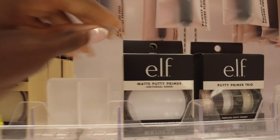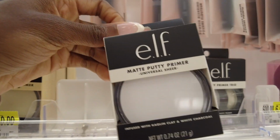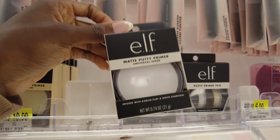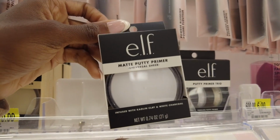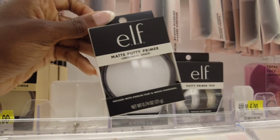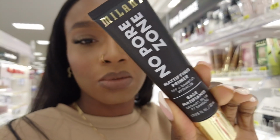So if you're really oily, they have a matte putty primer as well. I forgot to mention that when I mentioned the primers, but this one is for the oily girls. I do have this one as well, and it works pretty good at controlling oil in my T-zones throughout the day. So this one's really good as well. I'll give you another option. If you have oily skin, this one's good too.